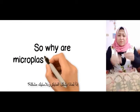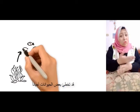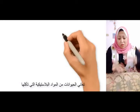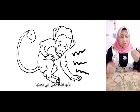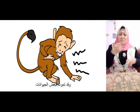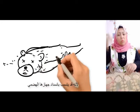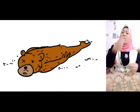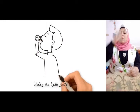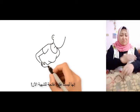So why are microplastics a problem? Some animals occasionally mistake microplastic as food. The animals suffer from the plastic they eat, as it takes up space in their stomach and may cause congestions and pain. Some animals even die because of plastics, as it can block their digestive system or cause them to choke. Recently, studies have shown that also humans' drinking water and food contains microplastics. That is not a very appetizing thought now, is it?